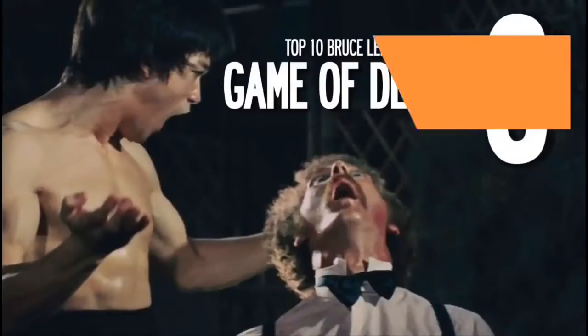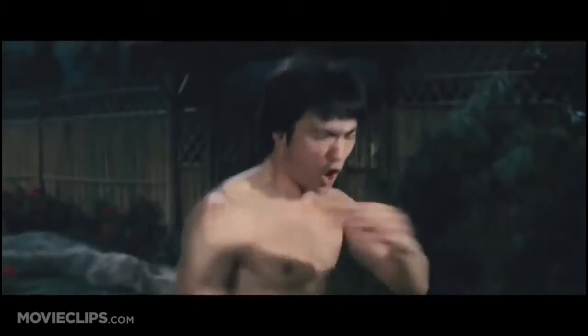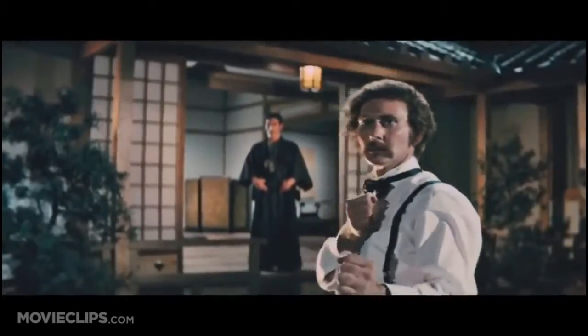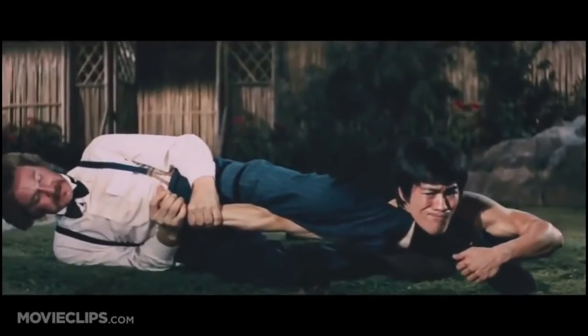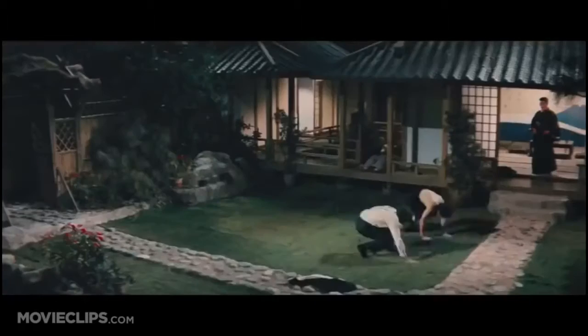At number 3 on our list is Petrov in The Chinese Connection. As the world's strongest man, Petrov looks terrifying. Lee, however, is much more agile and soon runs circles around Petrov. When Lee gets stuck in an arm hold, he turns to his teeth and bites Petrov to get free. He then ends the fight by chopping Petrov's throat.